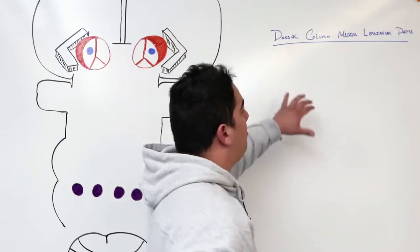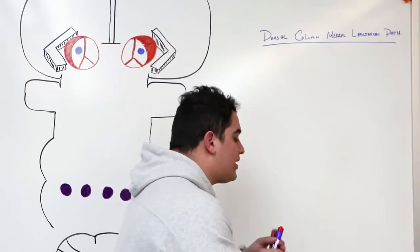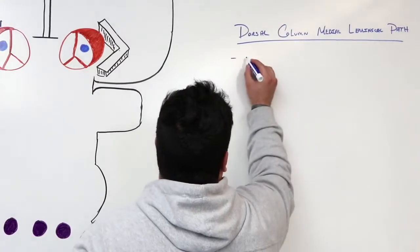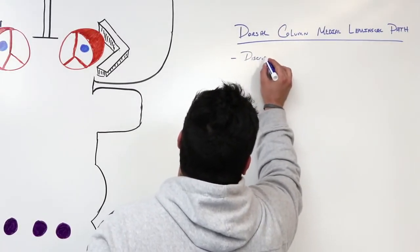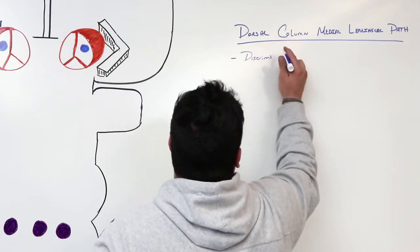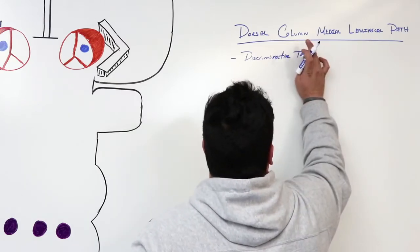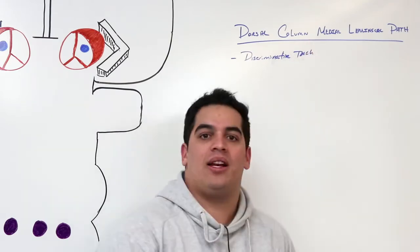Now, the dorsal column medial lemniscal pathway is going to be important for carrying what types of sensations. It is important for picking up discriminative touch. So fine and discriminative touch. What does that mean? Sometimes you might even hear it called two-point touch. This is really important. So two-point touch or fine and discriminative touch.